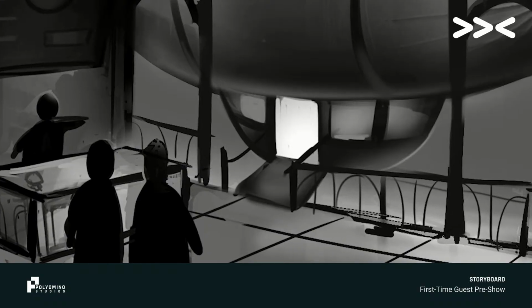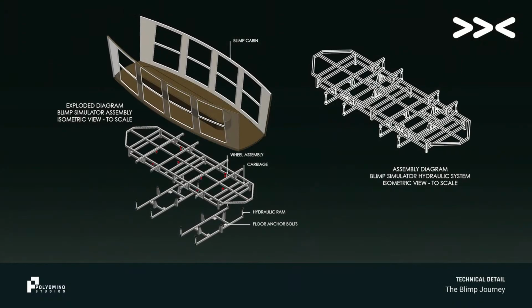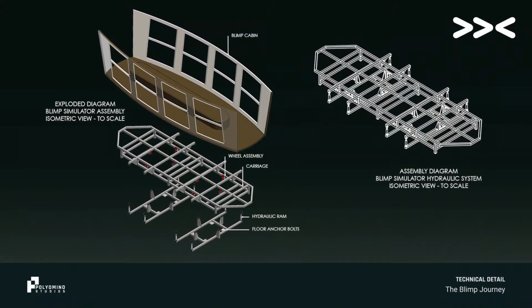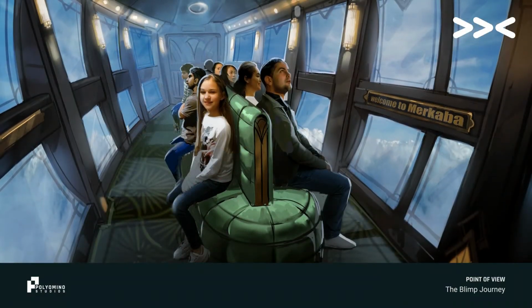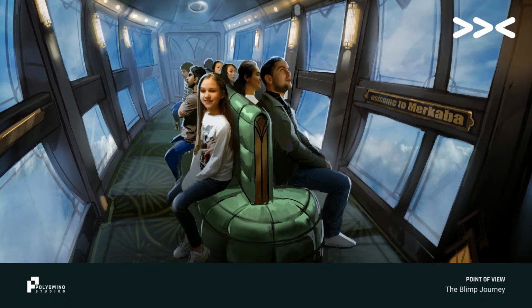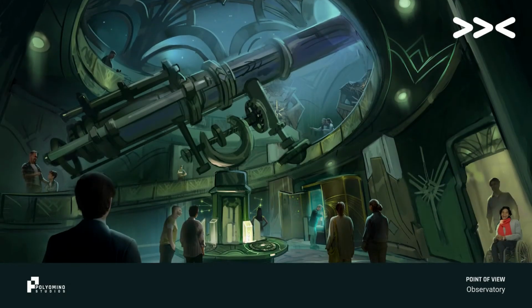Upon completing their new aliases and syncing them to their Lumabands, Captain Gale ushers the guests to board her blimp. The blimp cabin features windows on either side that look out onto LED screens, while a base of hydraulic rams provides gentle vertical motion, creating the sensation of floating through space. As landscapes fly past, guests feel as though they've taken a magical journey from Springfield, Virginia, through a stellar portal into Merkaba City.